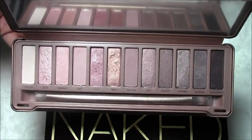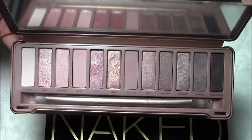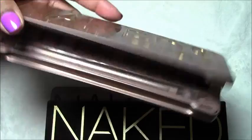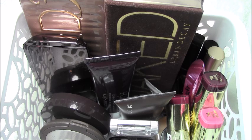So this week I said I'm going to force myself to use these palettes because I haven't really gotten into them, and they're beautiful. I just want to say thank you guys so very much for taking time out of your day to watch my Shop My Stash Face of the Week video.